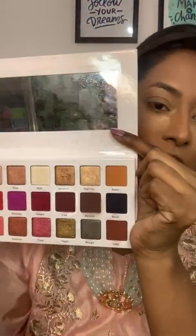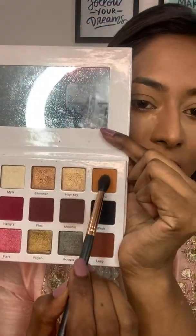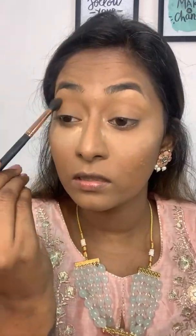Okay, I have a blending brush. I'm gonna pick up this shade. This is called Basic. This is sort of like a pumpkin orangey muted brown shade. I don't know how to describe it, but it's sort of like a mid-tone brown, and just run that on the crease.